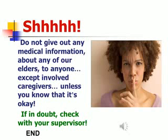Here's what you basically need to remember about the HIPAA law. Do not give out any medical information about any of your elders to anyone except involved caregivers unless you know that it's okay. If in doubt, check with your supervisor.